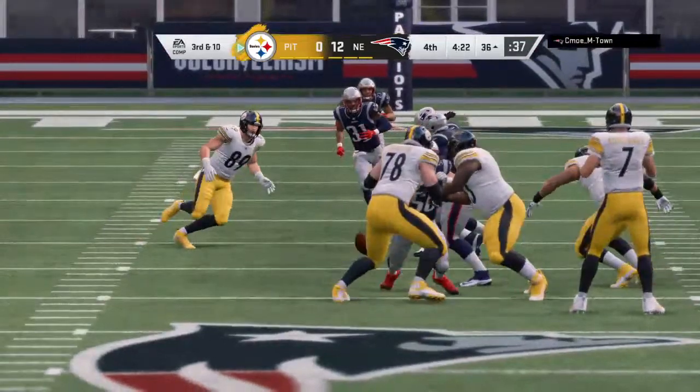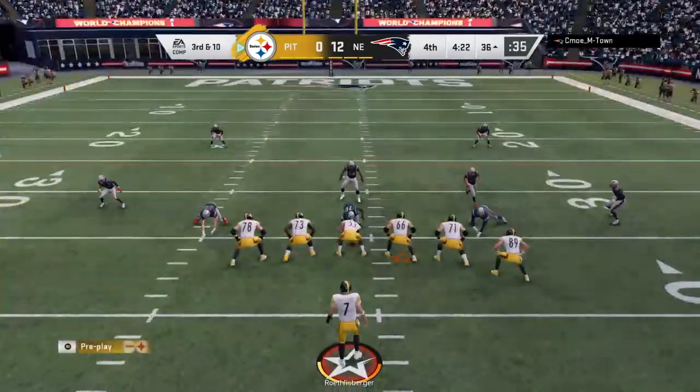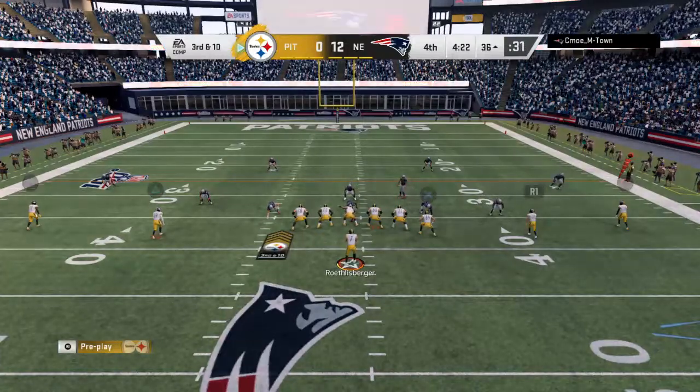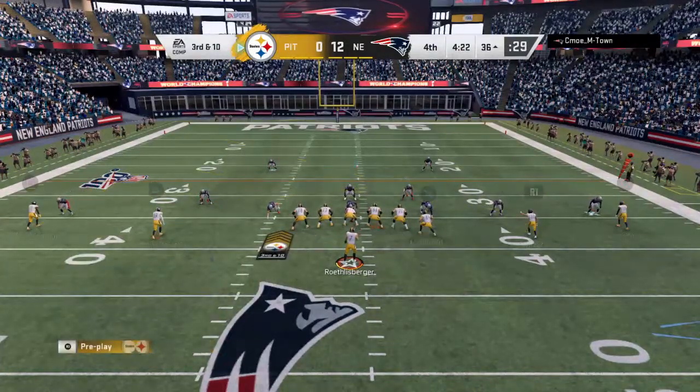Another throw on second down, and this one incomplete as well. This offense was on the move. Now 2 straight incompletions have them looking at 3rd and 10.